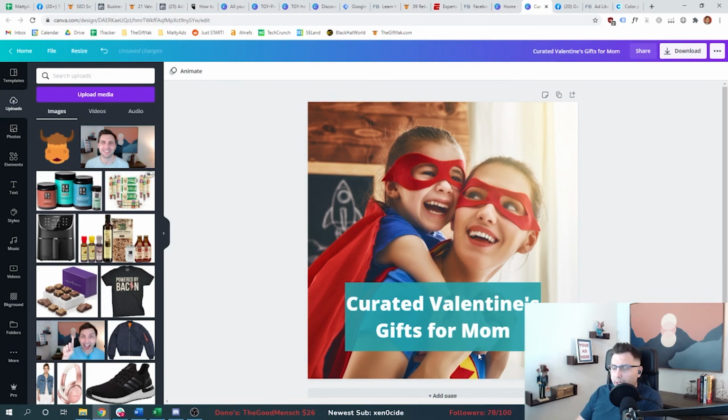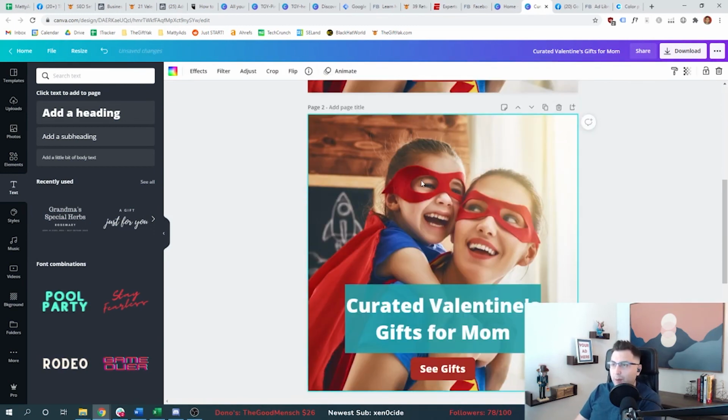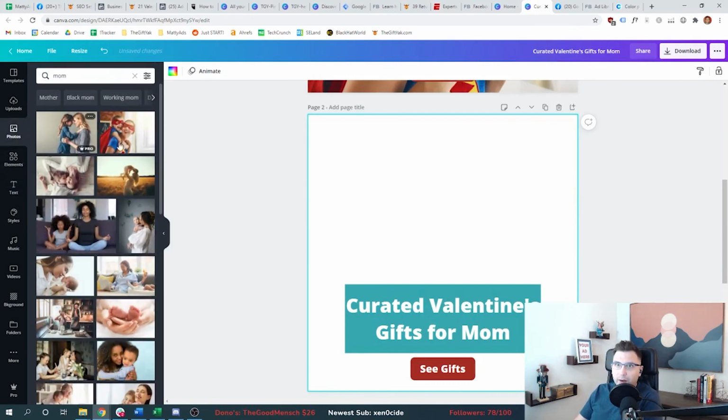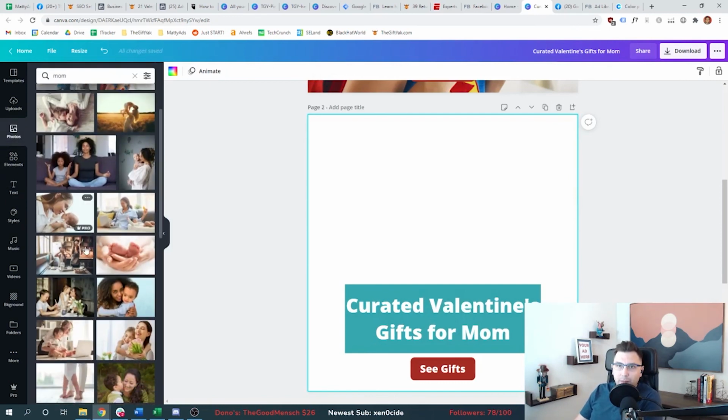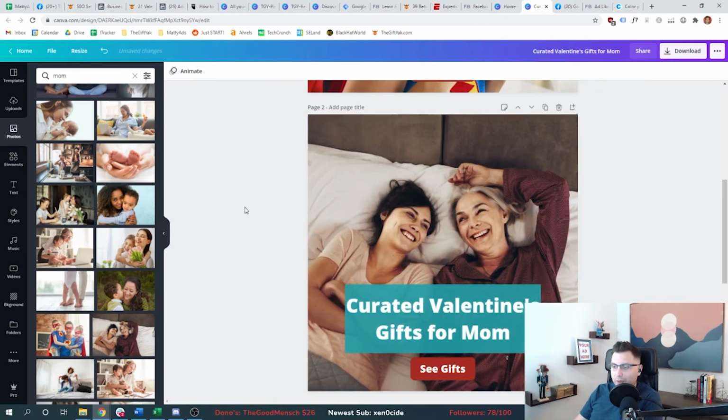What else do we need? We need a call to action button. All right, it's okay. But you can see how quickly you can spin these up. What if we wanted to do, okay, let's copy that, but I don't really like the image, so let's get rid of the image. Then we go back here, we find maybe a picture of an older mom and daughter. What about this one? See how quickly we just created a whole new version? That actually looks pretty good. I actually think I like that better.